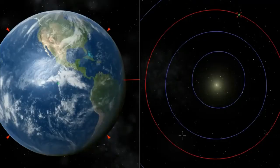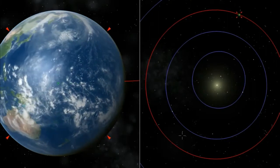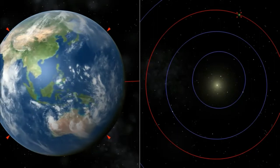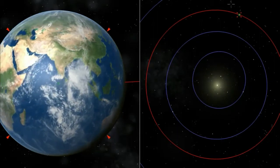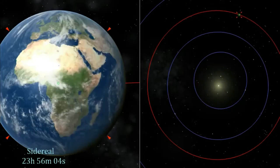Humans did not divide up a day to 24 hours just because it was easier, and humans were not simply too lazy to fix the system once they figured out that Earth's rotation isn't precisely 24 hours. Remember, while Earth is spinning around its own axis, it also revolves around the sun. That little blip in the rotation is because the Earth actually rotates once every 23 hours, 56 minutes, and 4 seconds. We call this the Earth's sidereal rotation.